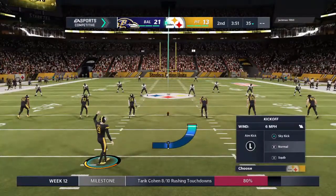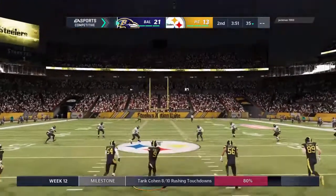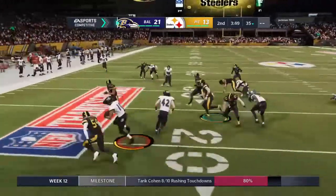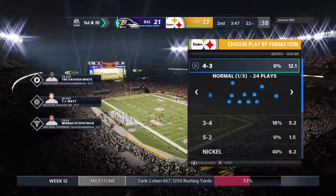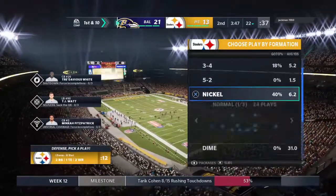Chris Boswell to kick off for Pittsburgh. Now he's back out there to boom this one away, maybe with some frustration after the PAT miss. Fielded a couple yards into the end zone. And he's up past the 20 to the 22-yard line. The Ravens take over 1st and 10 at their own 22-yard line.